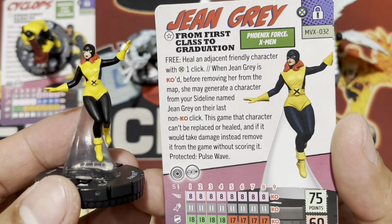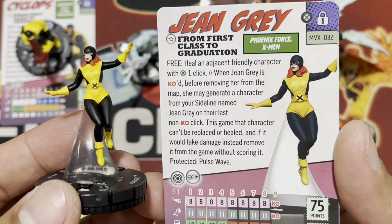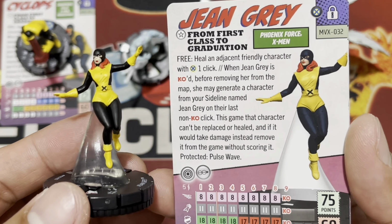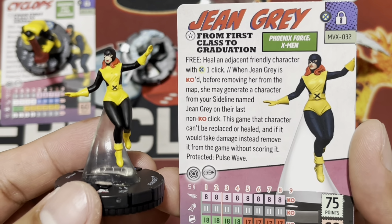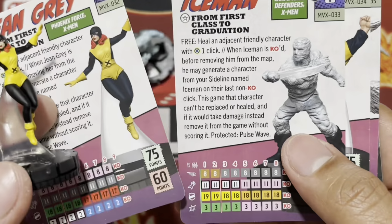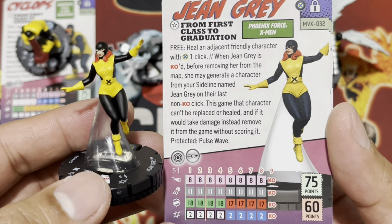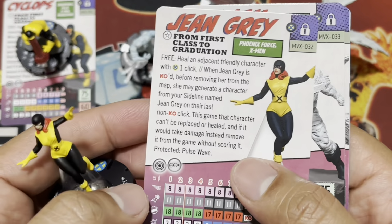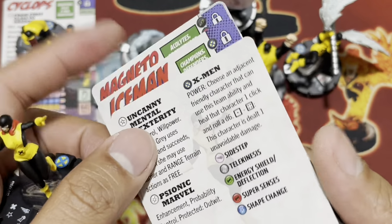And Jean Grey has the Phoenix Force and X-Men keywords, the X-Men team ability, MVX-032 is the set number. She also has the same trait, okay, which is to heal adjacent friendly characters. So this means if you use multiple of these first appearance X-Men, they have the same trait. So you can probably instantly heal 4 clicks to any of the characters. Okay, so that's really interesting. And when she gets KO'd, you can replace or call in another Jean Grey of lower points from the sideline.